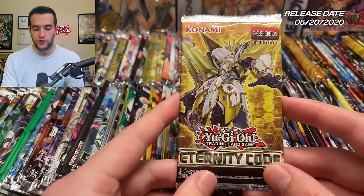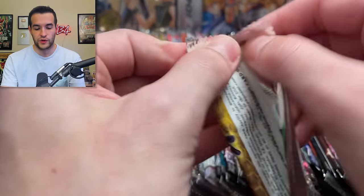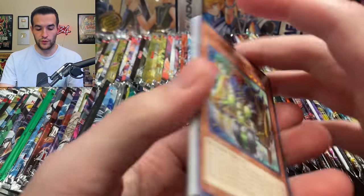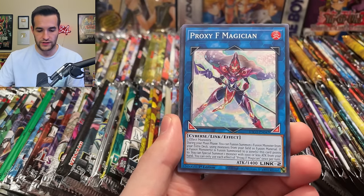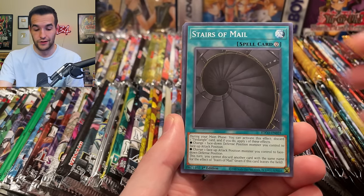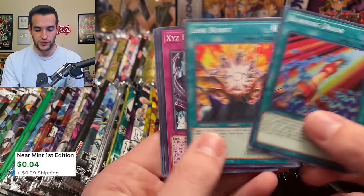And also, I remember that Toon Chaos was the very most recent set. That was the most recent tournament pack set, but I think Toon Chaos had just come out when we did this. Now we have Eternity Code. This one was also more recent, but not the most. Proxy F Magician, the Stairs of Mail. This one has the original access code, which is still a lot of money, so hopefully we can pull that. The Golden Hair. And the Burning Draw, just a super rare.